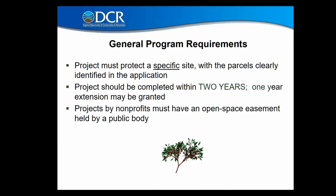years. And all projects have to have a public body partner, and that's a governmental entity. That's a requirement in the code as well. So nonprofits have to have an open space easement held by a public body on their project or held or co-held with them.